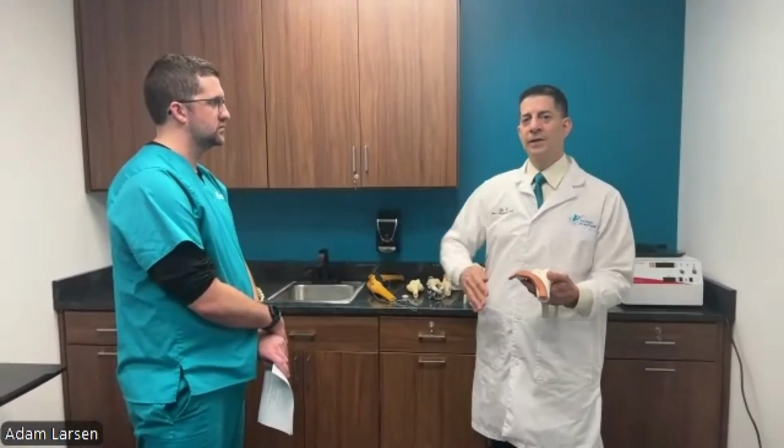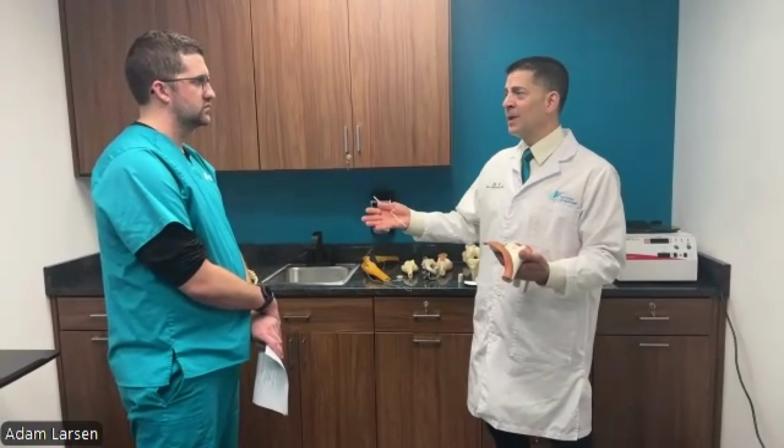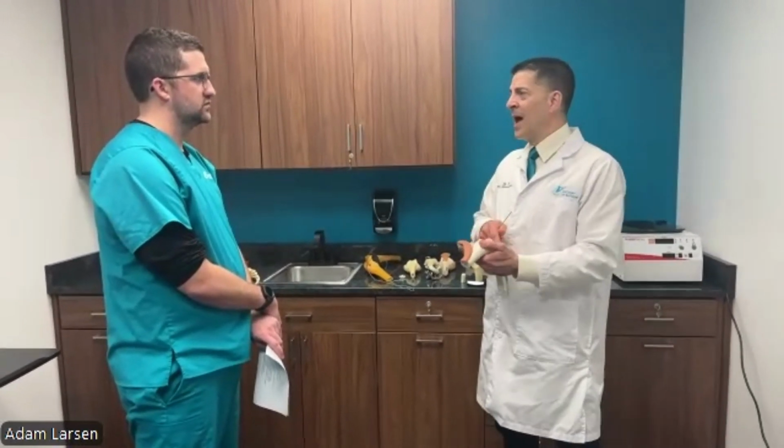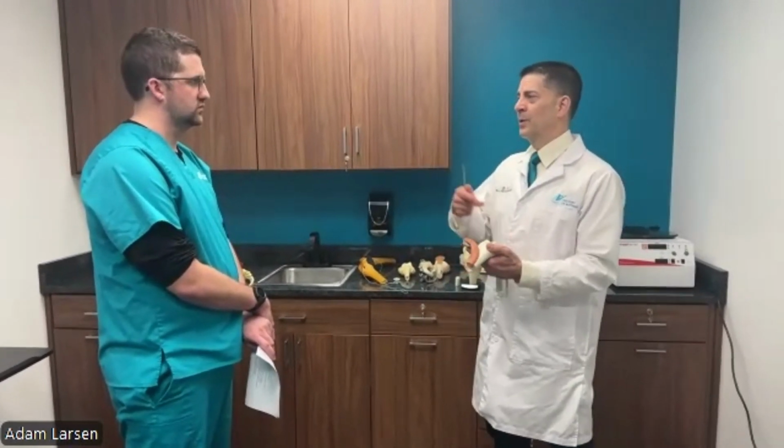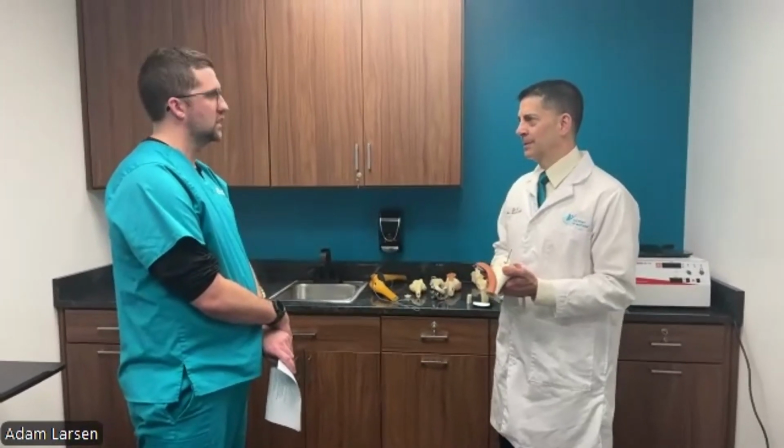Most degenerative tears do not need surgery. If you're not having mechanical symptoms, your knee's not locking, it's not catching, it's not clicking, it's not swelling and staying in pain, even if it is swelling and staying in pain, if you don't have mechanical symptoms, a lot of times it does not need surgery. We can get it better with our knee repair, not knee replacement programs. Gotcha. All right.